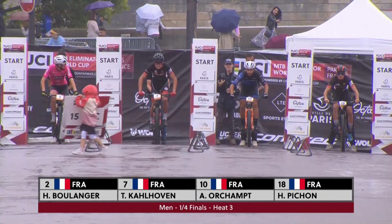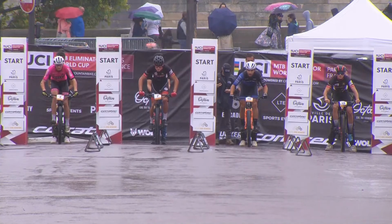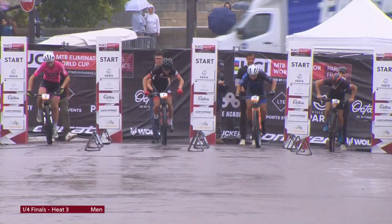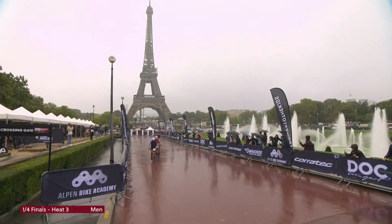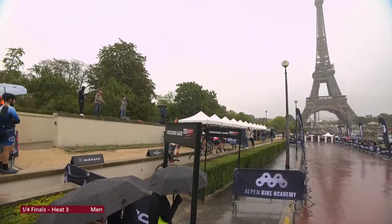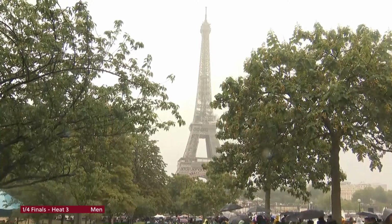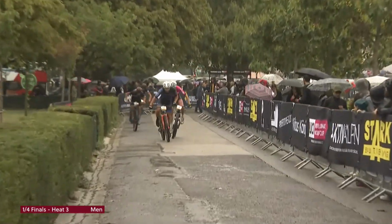So on to the 3rd of our quarterfinals. Time to draw breath. Belanger in here, as well as Kellyhoven, Auchan and Pichon, who will take this clear. Kellyhoven and Belanger should be the fastest on paper on the qualifying times from left to right, but will that be the case? It certainly looks like they're not going to get the front of the race, taking this right-hand turn here, and I think that has proved costly for a number at the back, because once you get pushed to the back of the race, you really do get into trouble very quickly, and it's really hard to make your way back up and get yourself back in the mix.